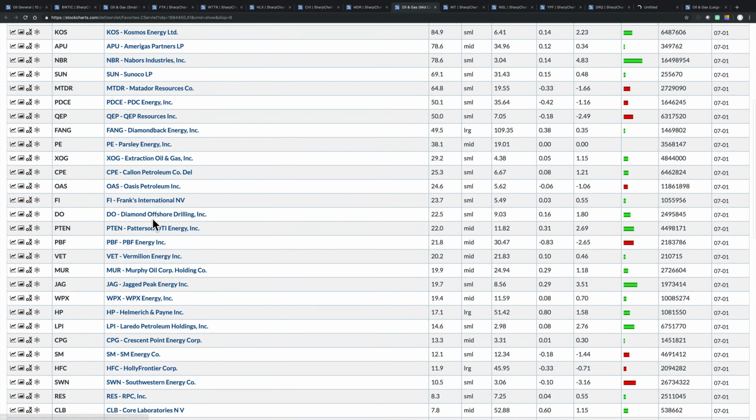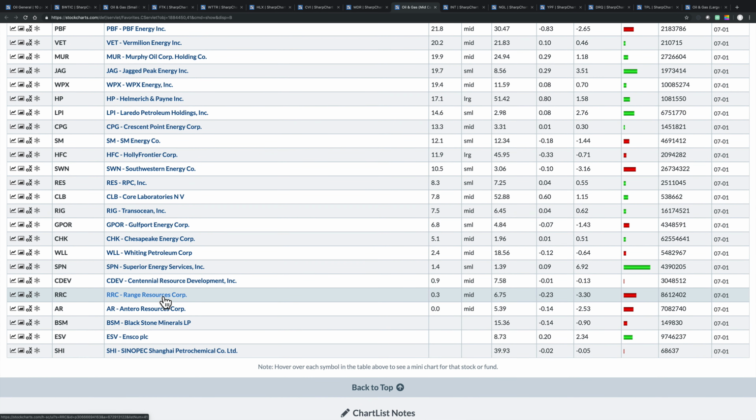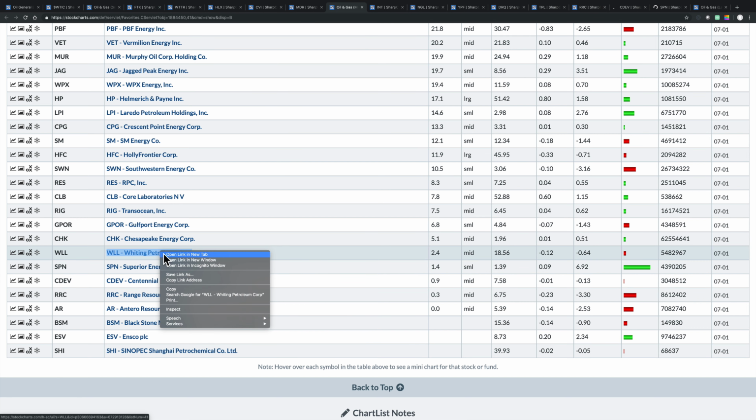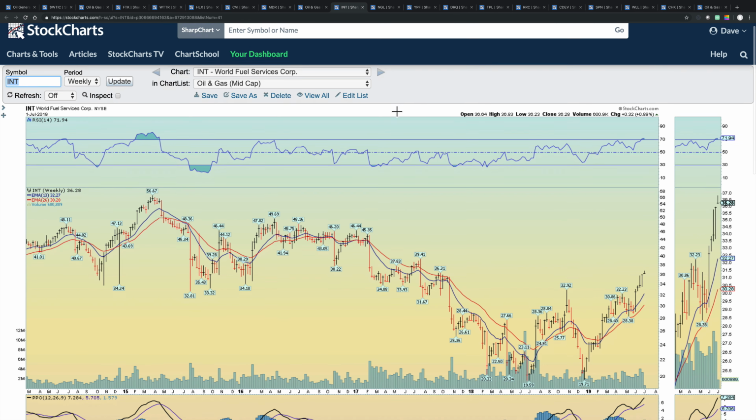What I want to do here also, just for education purposes, is take a look at some of the names that have been killed for the last couple of months and see if there's an opportunity here. Perhaps there isn't, but I still want to go through it for education purposes.